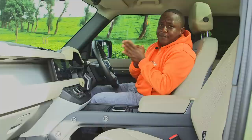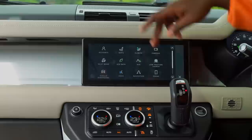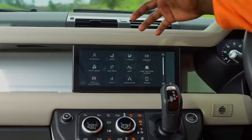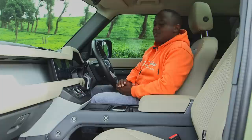Let's explore the infotainment a little bit more. If we go to the home menu, some interesting features: climate control, these are normal. Valet mode, that's new on the Defender. Also, you have low traction launch. Mostly these will engage when you're in slippery conditions. The other things: voice command, vehicle dimensions, nothing so new, and also media. The person who would be buying this vehicle might not really interact 100% with this interface because it's a bit complex.